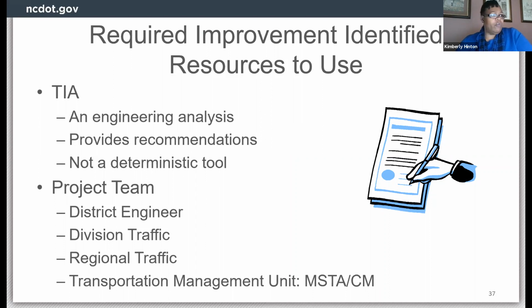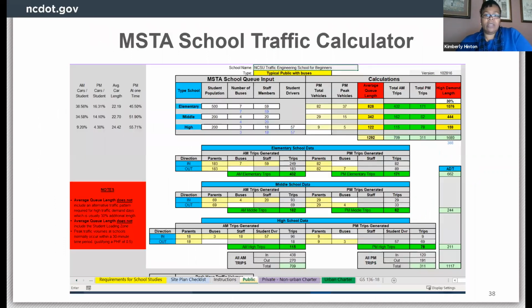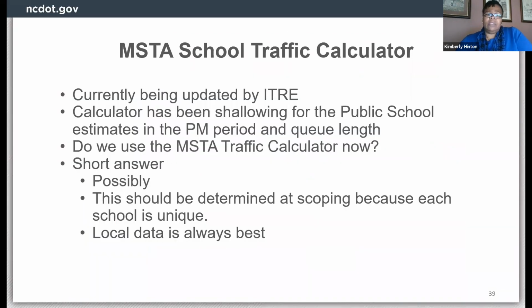Okay, so let's move on to the MSTA calculator. Next slide. So right now, the calculator is currently being updated by ITRI. And what we found within these last couple of years is that the public school tab, the estimates coming out of the calculator, has been shallowing in the PM period and the Q length.